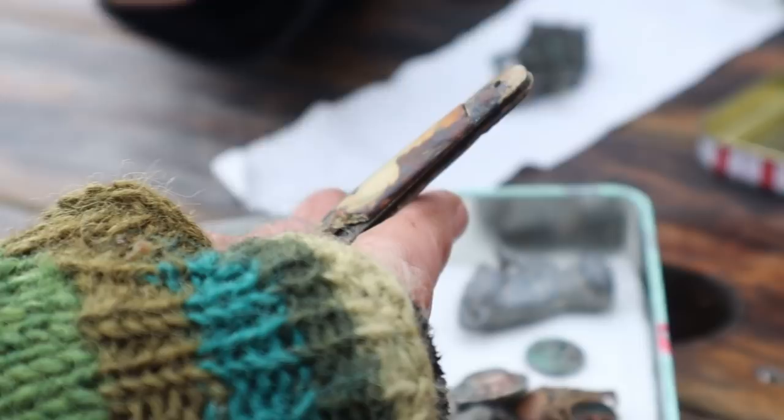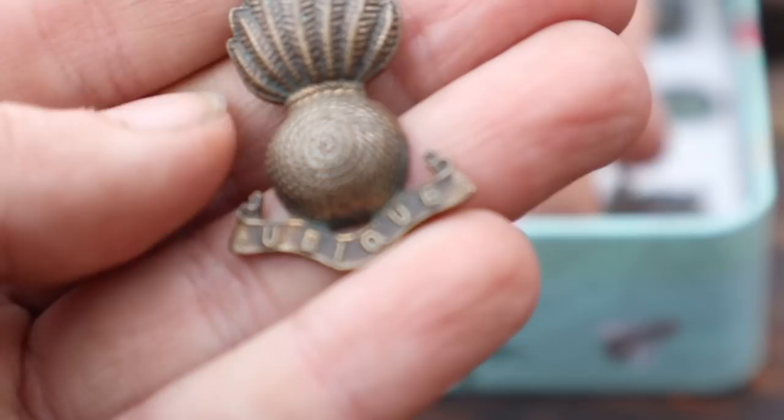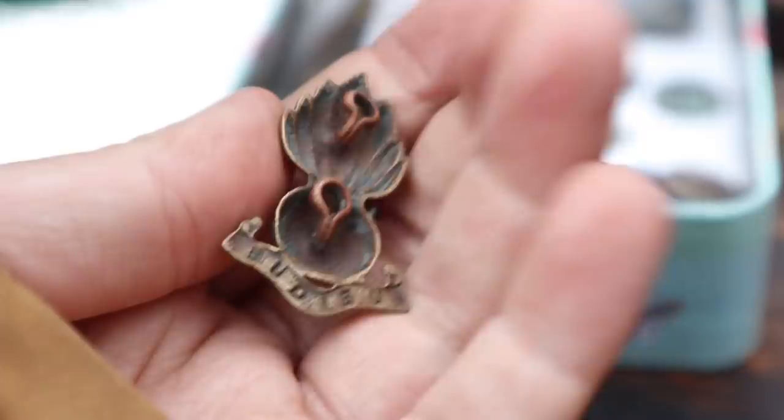But it's a bit longer than the early 90s. That's a really good one. Yeah, that one. What's that called? Flaming grenade. Mum found this one as well. Like, all of them.